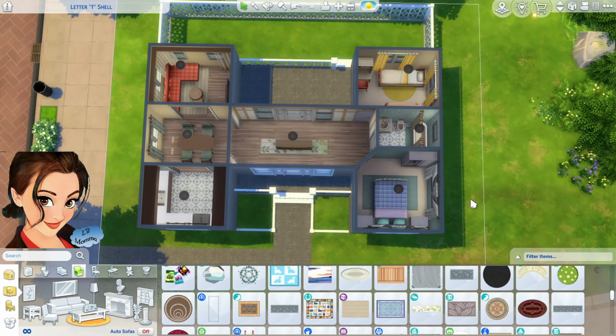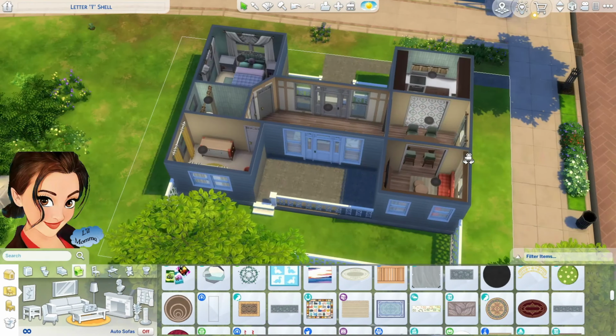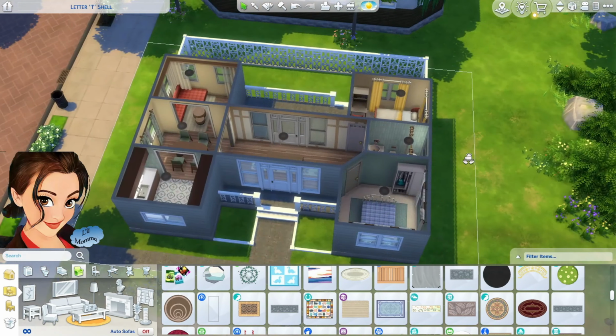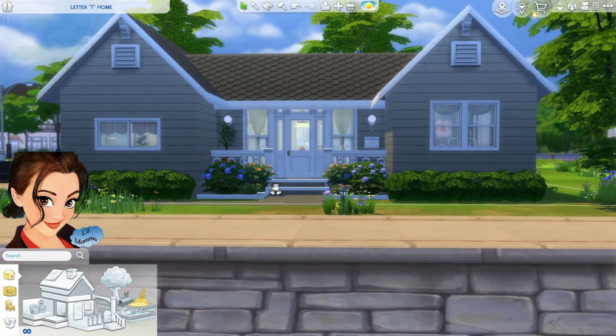Okie dokie. So this is what we've got so far. And I believe from here, I'm going to go ahead and clutter up. I'm going to do the outside, and I will be back with the finished project. So don't go anywhere. I'll be right back. Just blink. Okie dokie. I am done, and I hope you like it.